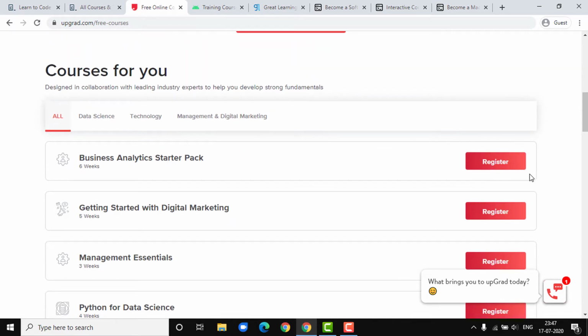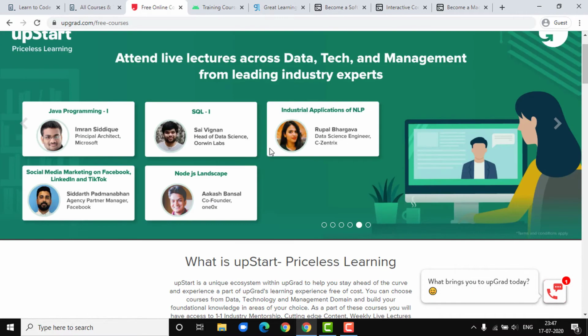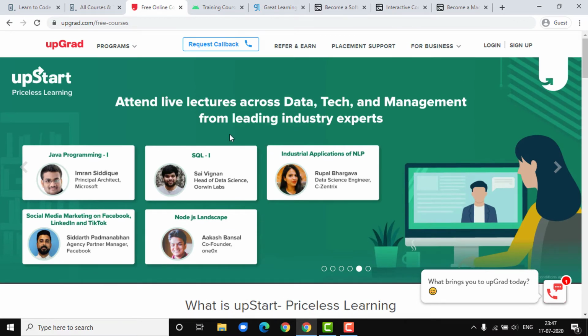If you want, you can register by clicking on any of these links, and if you have an account, you can just log in, or if you don't have one, you can create a new account over here, and you can learn using Upgrad. So that's regarding the second one.